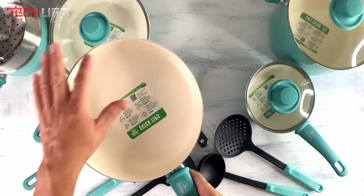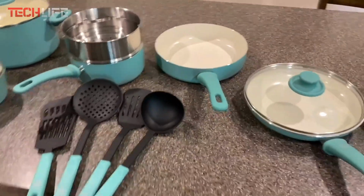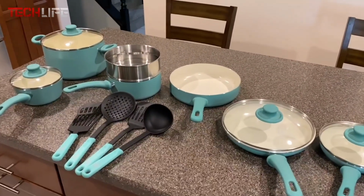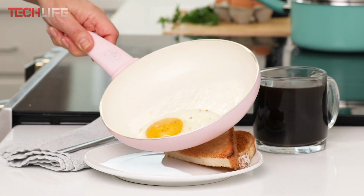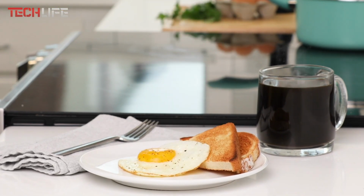Not only does this set deliver in quality, but it also gives you the peace of mind of cooking without toxins. With its eco-friendly design and ergonomic handles, the GreenLife cookware is perfect for those seeking both functionality and comfort in the kitchen.